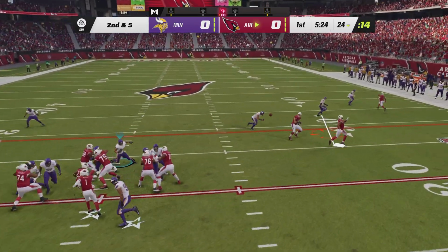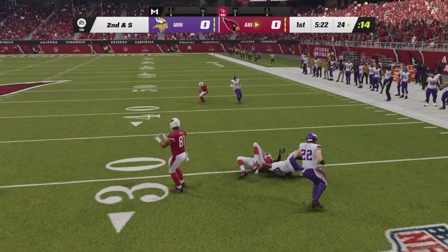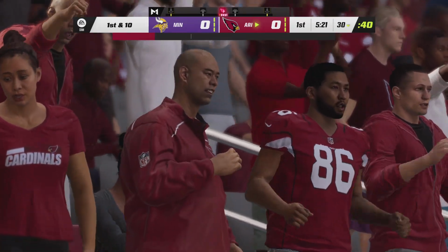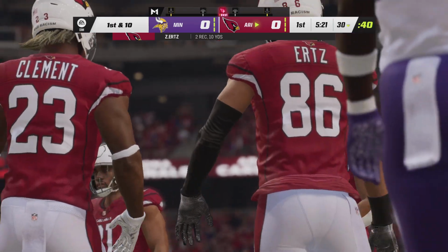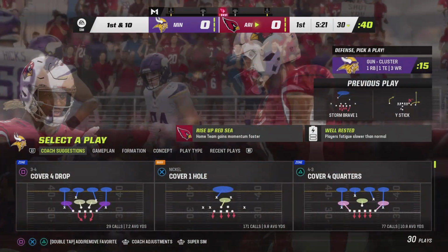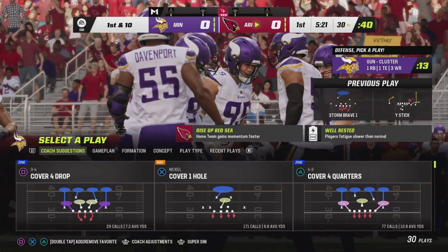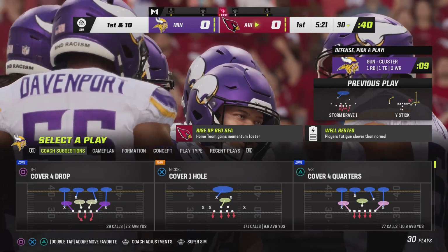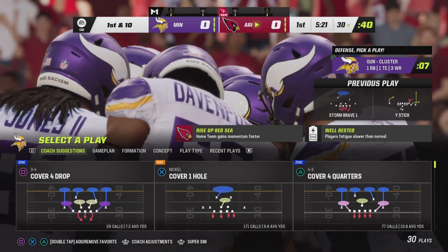From the 24, Murray finding Ertz again. A 5-yard pass on first down and another 5-yard connection there. When the offense reads blitz, doesn't matter where it's coming from, tight ends know that they become a big part of the passing game because they should be an easy outlet when all those extra bodies are trying to get to the quarterback. A hot route, so to speak.